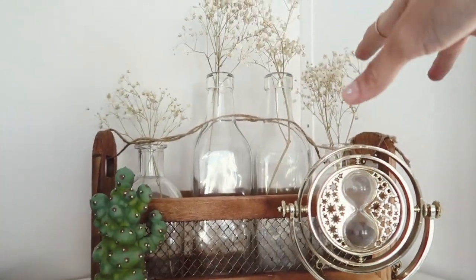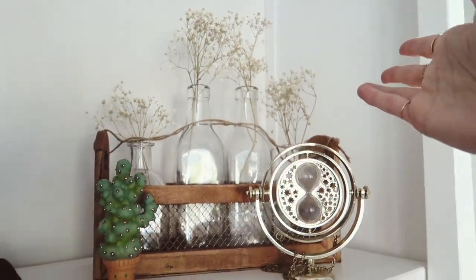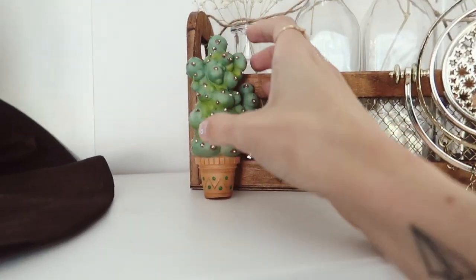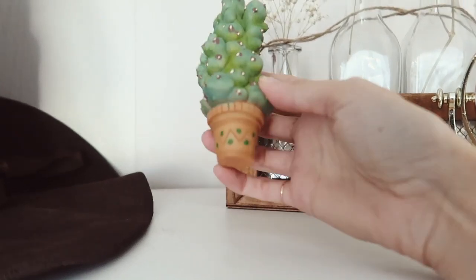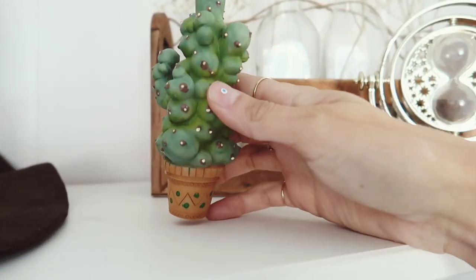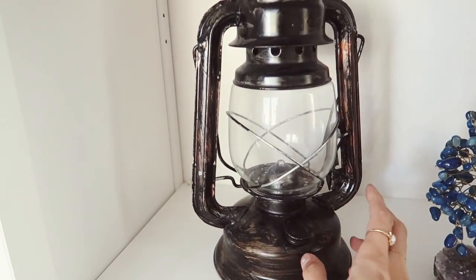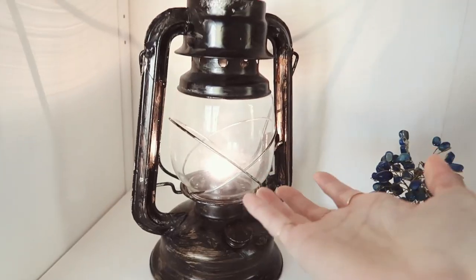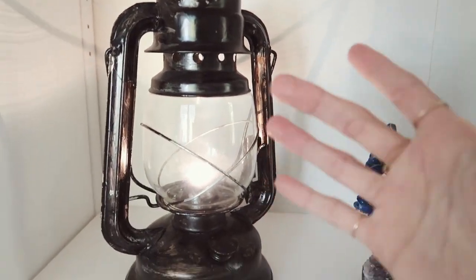Anyways, and then over here, I just have something that's not even magical related. I just really liked it, so I added some flowers, called it a day. And then I have this. This was also from Cherry's subscription box, and oh my gosh, I'm so sorry, Cherry. I just have this little lantern that I got off of Amazon. It actually does light up. Ta-da! Magic. Except not really.